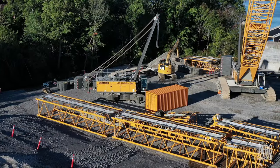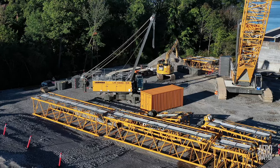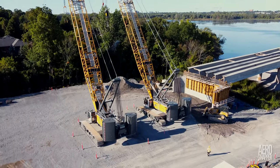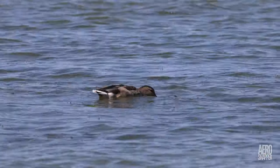Bridget's departure must be imminent, and that will allow the second crane to be disassembled. But that's all in the future. It's time for wildlife.